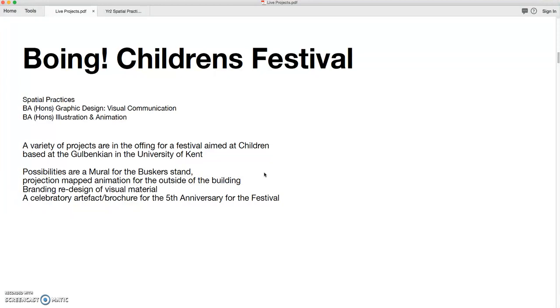They were also interested, once the idea got out, in a branding redesign of the visual material that they use. So again, that would be a proposal, but if they liked what was proposed, then there's the potential of it being taken up. Also, because it's their 5th year of this festival, they are interested in having a celebratory artifact or brochure. So the artifact could be, I don't know, an archway or a booth or something like that.